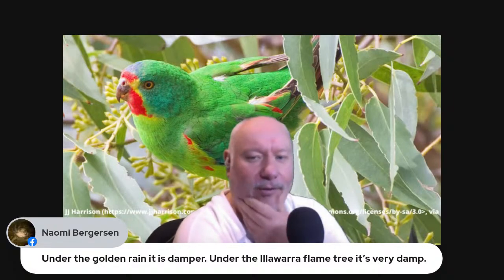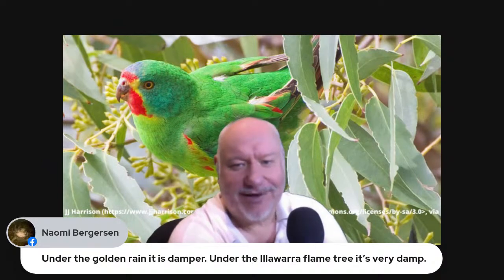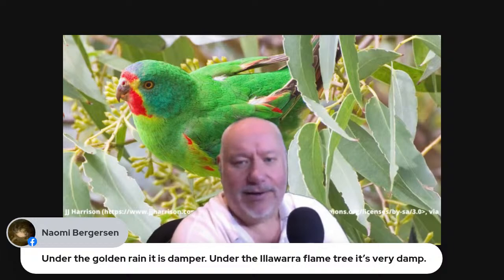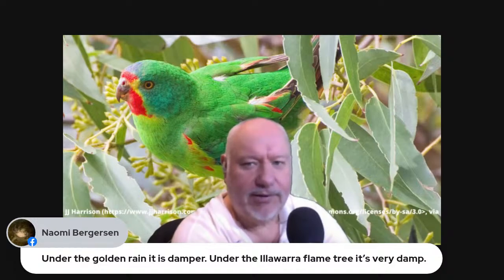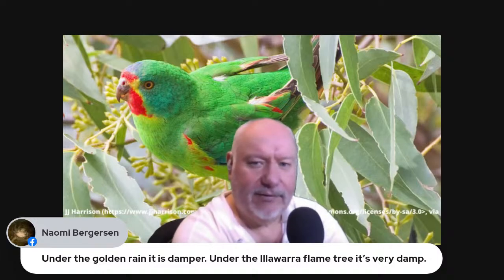Okay, under your Illawarra flame tree, so that's a Kurrajong, Brachychiton, very damp. Is it damp because of the shade, or is it damp because it's in a boggy spot? Tell me that. Depending on that, I'm going to give you a suggestion. I might take that one on notice, actually, Naomi.